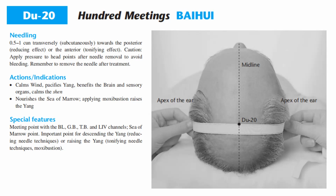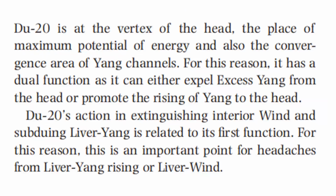It is an important point for descending of the yang with reducing needle techniques, or raising the yang with tonifying needle techniques and moxibustion. DU20 is at the vertex of the head, the place of maximum potential of energy, and also the convergence of yang channels. For this reason, it has a dual function as it can either expel excess yang from the head or promote the rising of yang to the head.